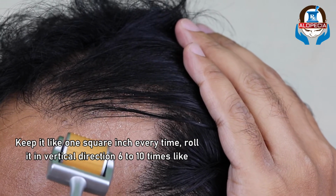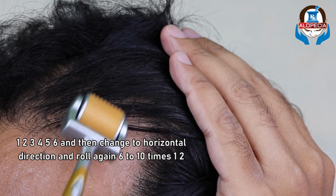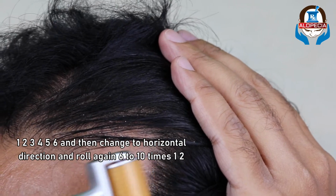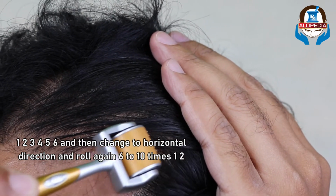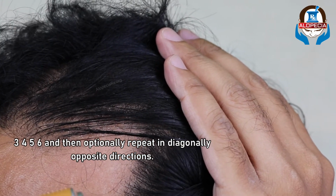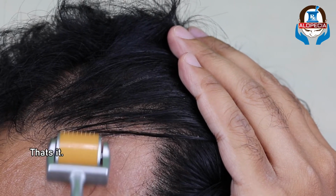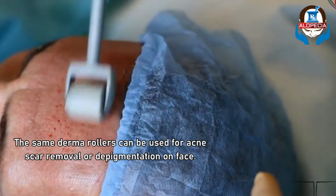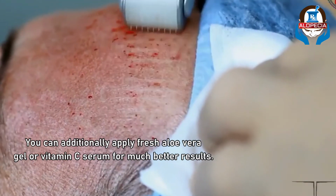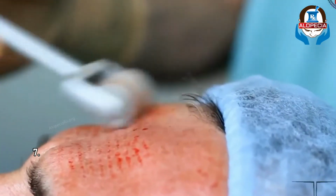Roll it in vertical direction 6 to 10 times, like 1, 2, 3, 4, 5, 6. And then change to horizontal direction and roll again 6 to 10 times. 1, 2, 3, 4, 5, 6. And then optionally repeat it in diagonally opposite direction if you wish. That's it. The same derma rollers can be used for acne scar removal or even depigmentation on face. You can additionally apply fresh aloe vera gel or vitamin C serum for much better results, especially on face.